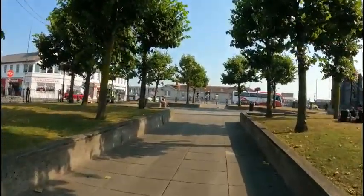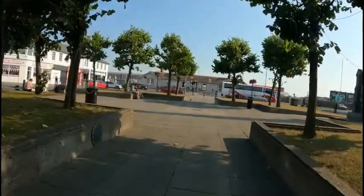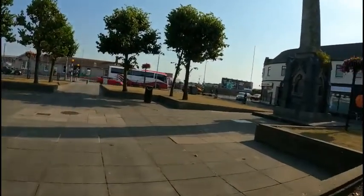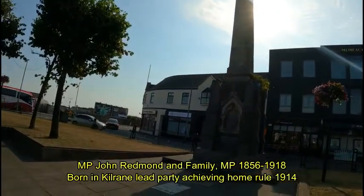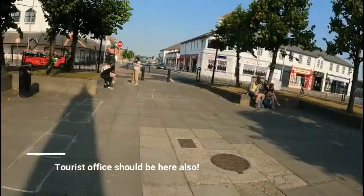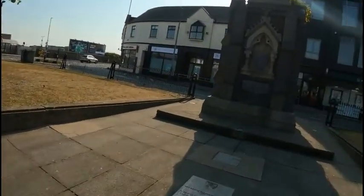Hi there. So this is Redmond Square. It's the center of Wexford Town. It was named after the Redmond family. Where the bus and train station is, and it's basically the start. There's the old Dunnes Stores. It's been there forever.